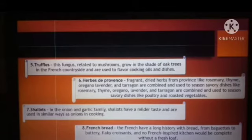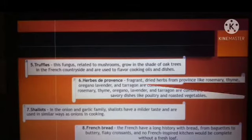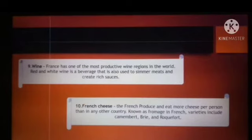French bread. The French have a long history with bread, from baguettes to buttery, flaky croissants, and no French-inspired kitchen would be complete without a fresh loaf. Wine. France is one of the most productive wine regions in the world. Red and white wine is a beverage that is also used to simmer meats and create rich sauces. French cheese. The French produce and eat more cheese per person than any other country, known as fromage in French. Varieties include Camembert, Brie, and Roquefort.